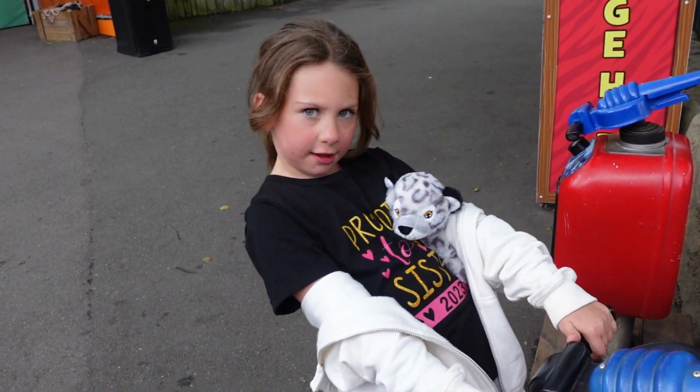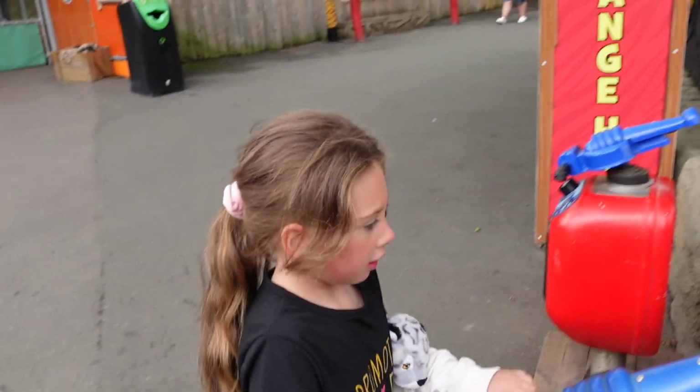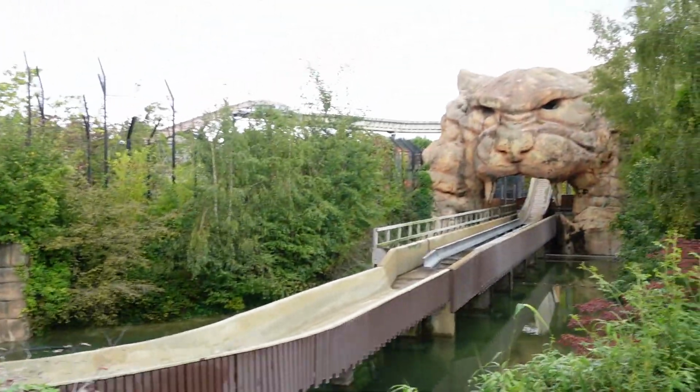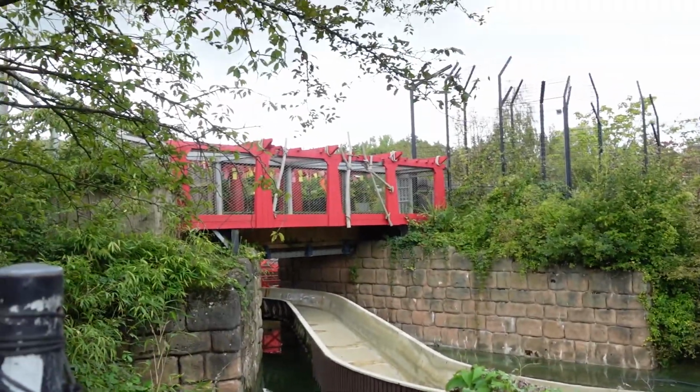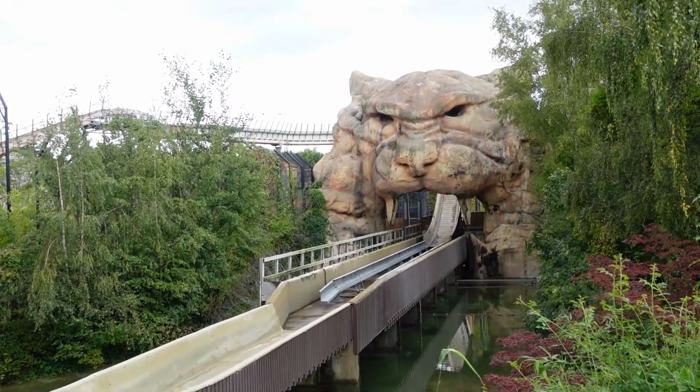We wanted to do the log flume, didn't we? You said you're going to have pennies. I haven't got any pennies. There's no one on it. I can't wet people who aren't on the ride. But yeah, it's a shame about it. This area is absolutely dead, because there's only one ride and obviously it's not open today. But yeah, look at the theming. It does look great.